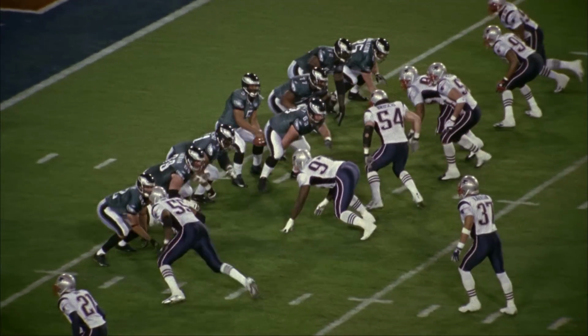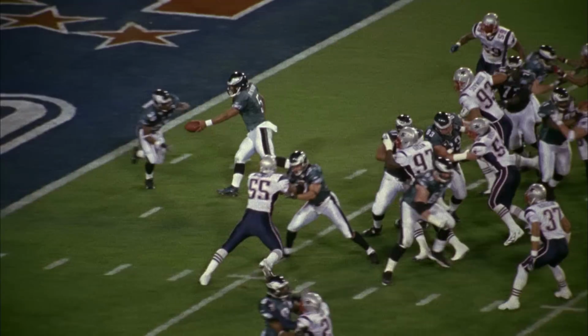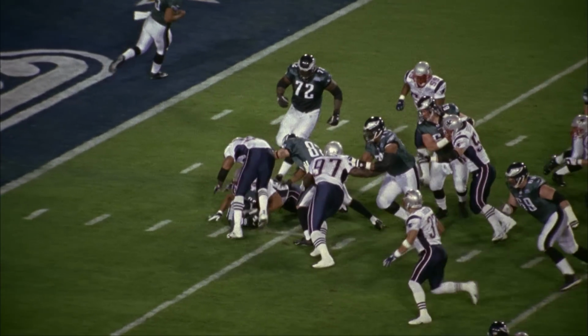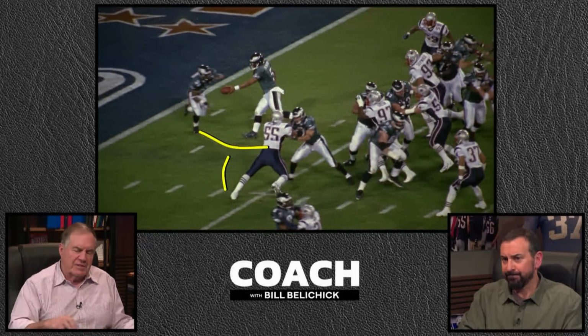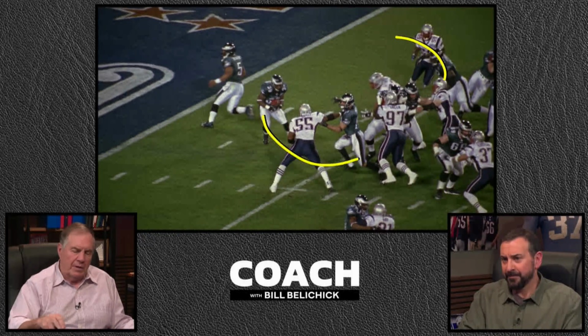Obviously, we set the edge on the front side here with Willie, but it was really the backside where we created a single block, and Seymour in this picture was able to come free from the backside and get into the backfield against that zone run. Yeah, when you have those guys coming up the middle like that in the A-gaps, the most important thing is that you set the edge of the defense and restrict anything from getting outside. You want to box it in because you have a lot of guys inside there.